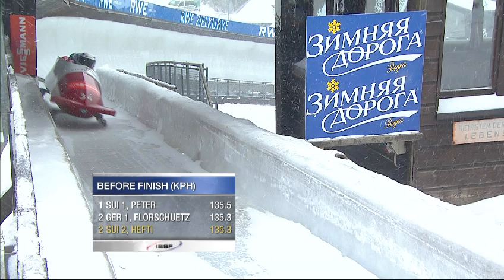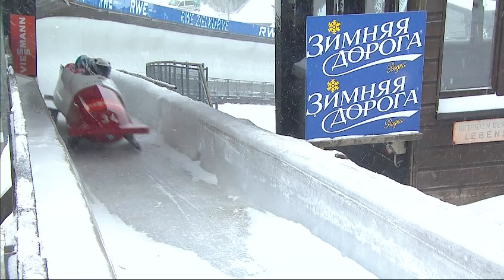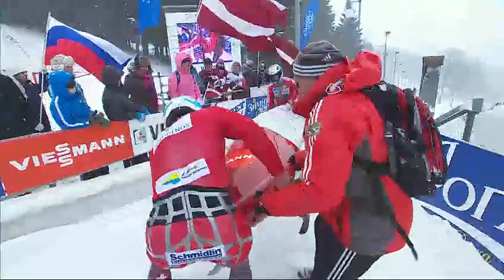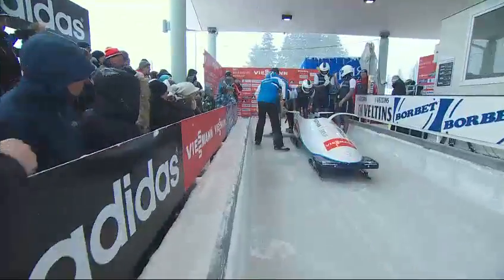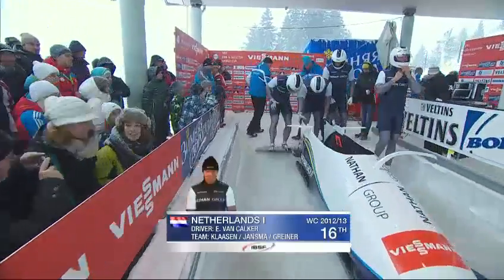And floor shirts, all there. The Swiss sleds are flying on this track, so the Swiss designers back there in Zurich are smiling. Wait till the World Championships in St. Moritz. As the speeds escalate, they'll be right there.